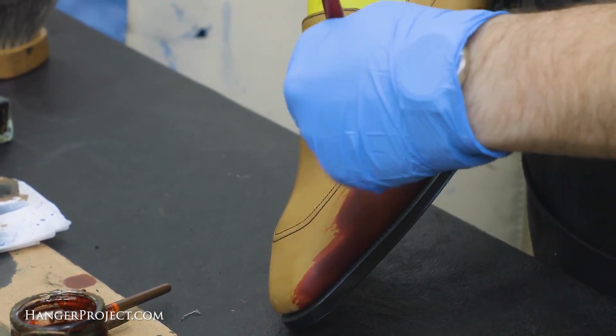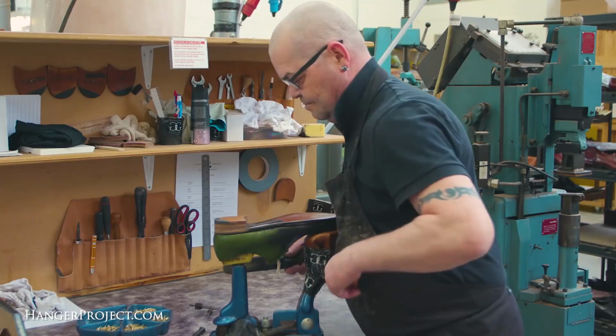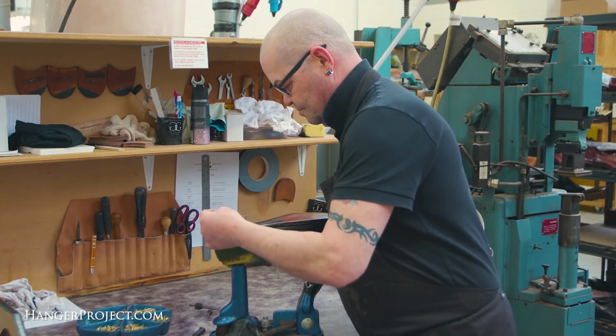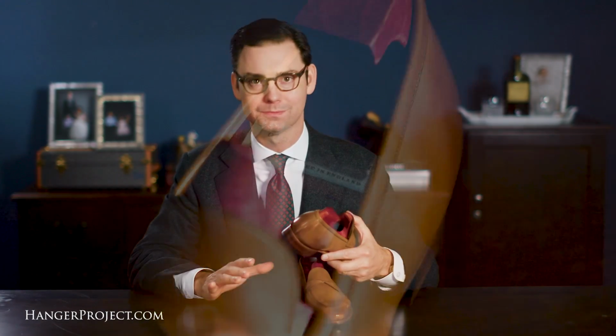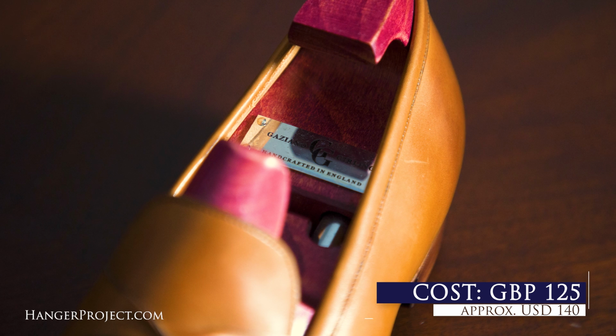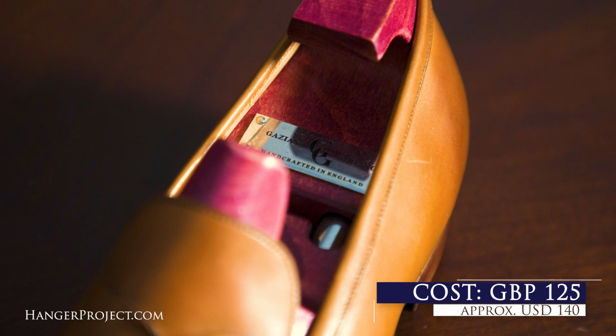Baker's oak bark tanned leather outsoles and heels are used, and the heels are built up layer by layer, then shaped to produce a beautiful narrowing and nice pitch. Again, the same materials are used in their bespoke shoes. A fully lasted shoe tree is also available for 125 pounds or about $140.